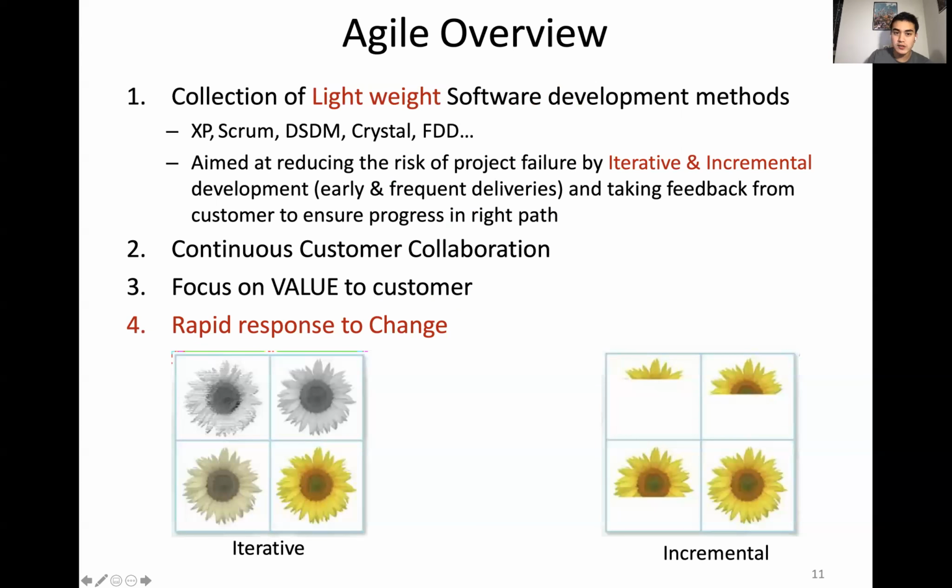Agile is a collection of lightweight software development methods that aim to reduce the risk of project failure through iterative and incremental development and by taking feedback from customers to ensure progress in the right direction. It focuses a lot on continuous customer collaboration, value to the customer, and being able to rapidly respond to change. And at the end of the day, this all comes down to how we can provide the best value to the customers in the quickest possible way.